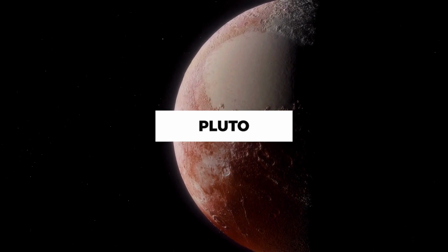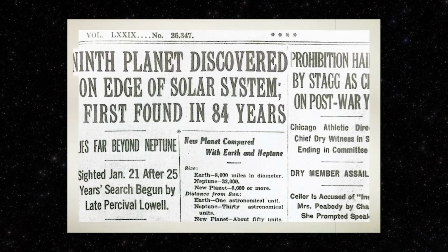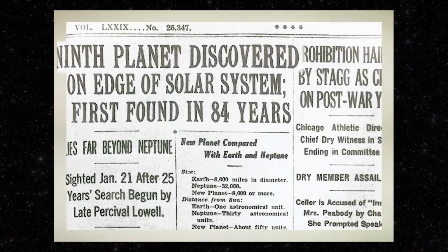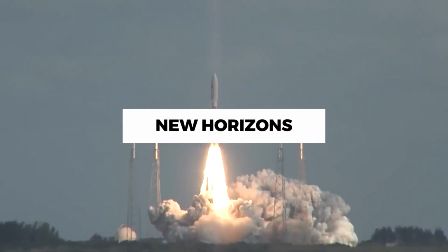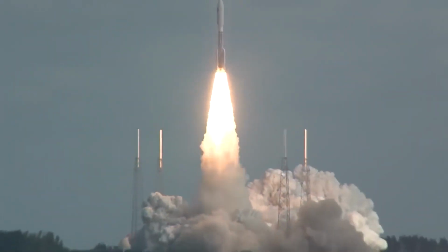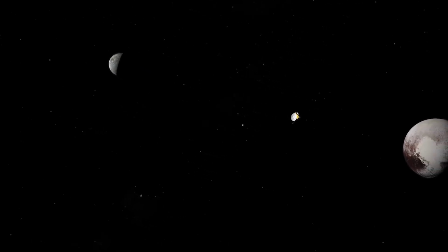Pluto. 1930 was a breakthrough year for space science. A ninth planet, now known as the dwarf planet Pluto, was discovered. The first spaceship to take images of a dwarf planet was the New Horizons mission launched by NASA in 2006. It caught high-resolution photos of Pluto and its 5 moons in its camera.